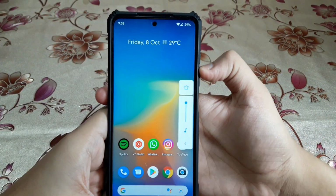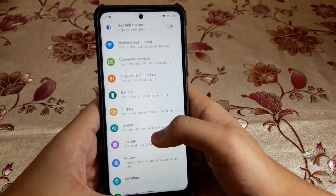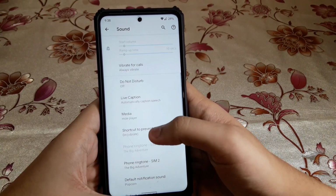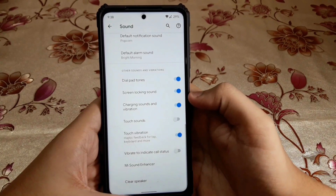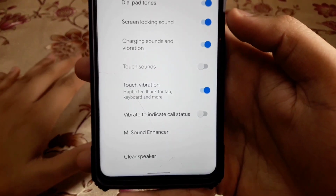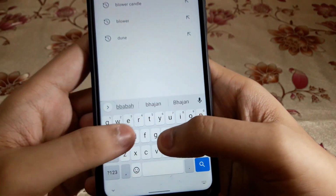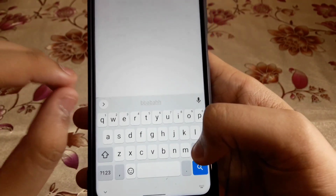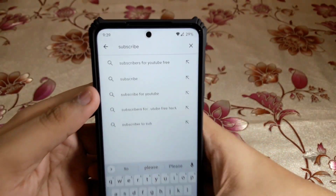Now let's talk about its haptics, like how good are the vibrations. In the settings you can see there is an option called sound. In sound you have advanced, and here we have a lot of options, and the vibration options are also there. Touch vibration does work pretty awesomely. You can feel it when you are typing on a keyboard. I don't know if you can hear it or not, but these are very subtle vibrations, and they feel very awesome. So yeah, the vibrations are really awesome.